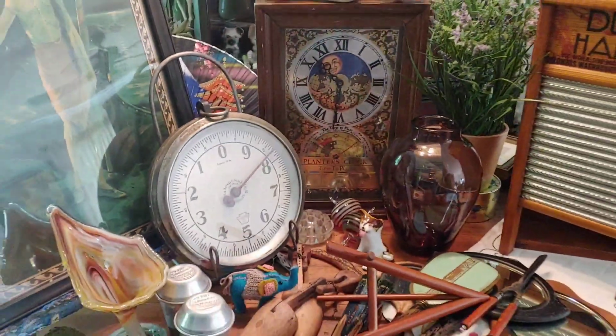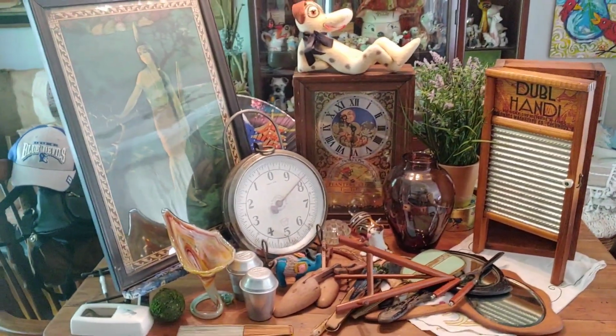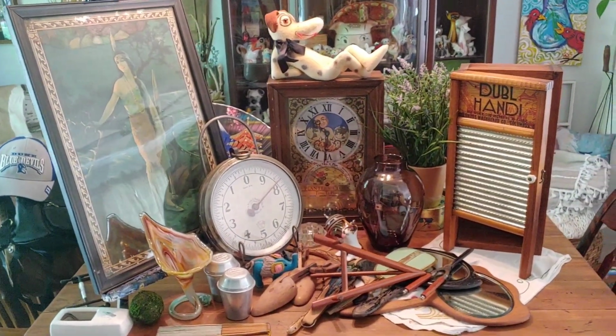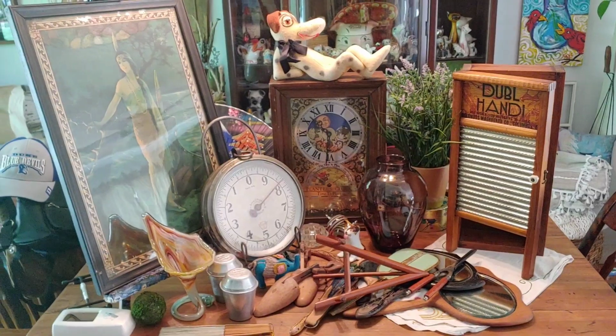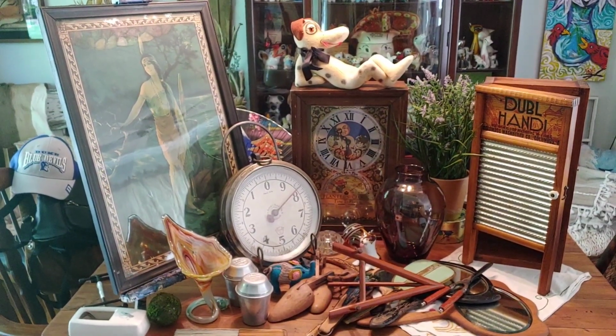So anyway, there's all the great pieces that we picked up at one yard sale. This lady had a great eye. I really appreciated all the items she had. And I'm glad we were able to make that stop.